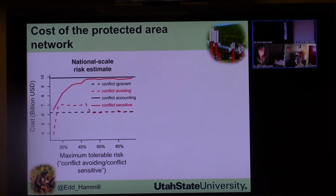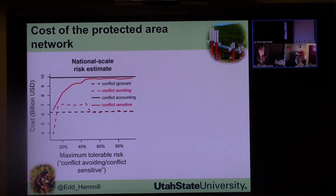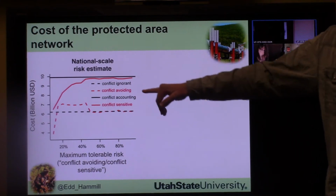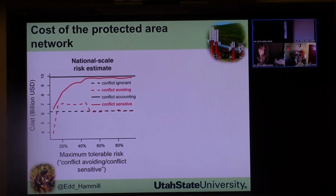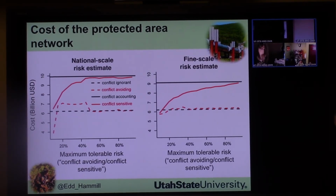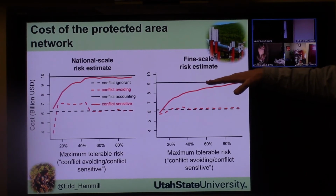If you then look at costs, the conflict ignorant strategy has got very low costs. That's because you're purchasing just the absolute bare minimum number of planning units to get things started. Conflict avoiding at low threshold is very low because there's nowhere available to purchase. It then goes up and eventually meets conflict ignorant. Conflict accounting actually costs about 50% more than a conflict ignorant strategy. That's because we're having to buy these extra lands to mitigate against losses. Conflict sensitive starts out low and then eventually starts to behave just like conflict accounting. If we look at it on the fine scale risk estimate, we see the same pattern, but crucially, the conflict accounting and conflict sensitive costs are considerably lower.